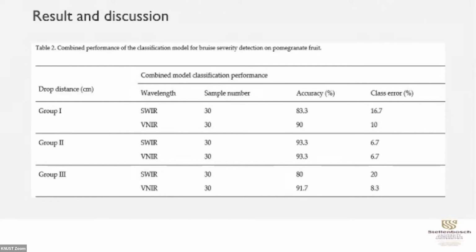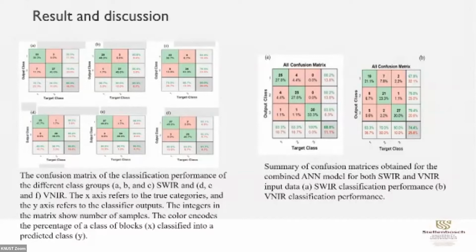For the group three, which is the combination of the drop height of 60 and drop height of 100 centimeter, the accuracy was 80%, and then 91.7%. And then we have a confusion matrix to show how the model performed. As you can see on our right hand side here, of the combined model, out of the 30 samples placed in each different group, the first one is for the sewer, the second one is for the linear data.